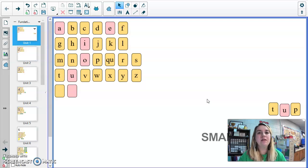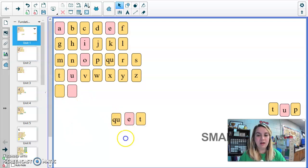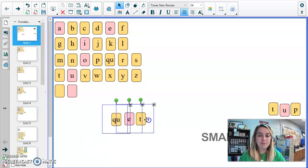Okay, our next word is quet. What was that word? Quet. I want you to tap it. Quet. All right, pause the video and write your word. Press play when you're ready to check. Okay, your word was quet. For qu, qu, I should have Q-U. I should have E. I should have T. Very good job. All right, I'm dragging them. You erase.